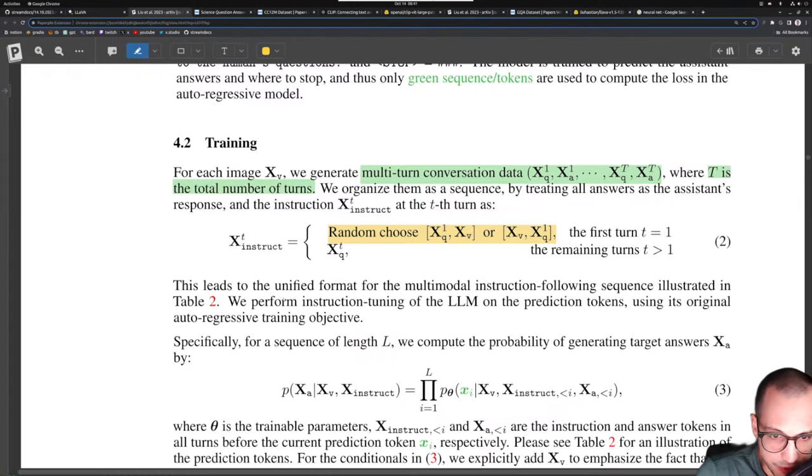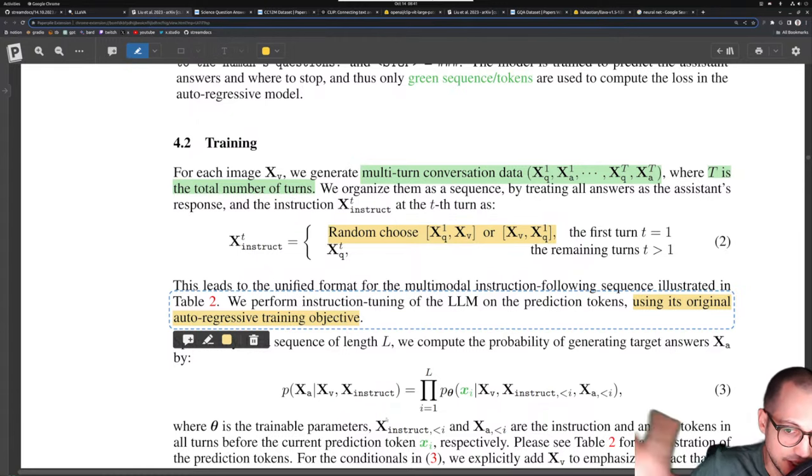Okay, this leads to a unified format. We perform instruction tuning of the LLM on the prediction tokens using its original autoregressive training objective. So the instruction tuning, which is done after the pre-training, is now just trying to predict the next token on this end-to-end task of, given this question, give this answer. Given this question, give this answer, right?